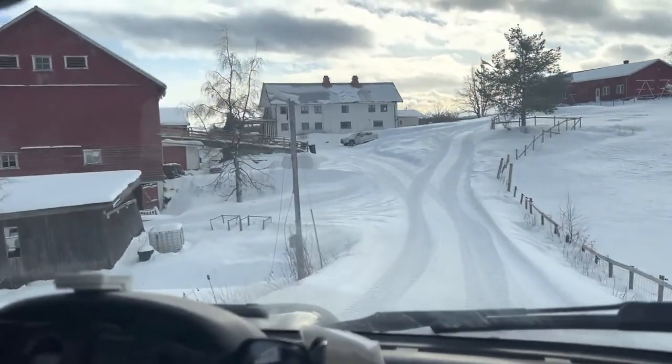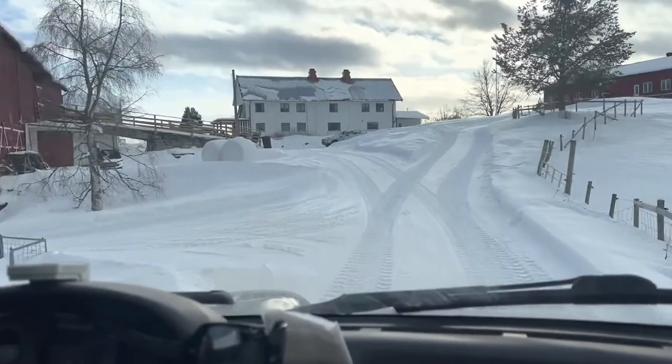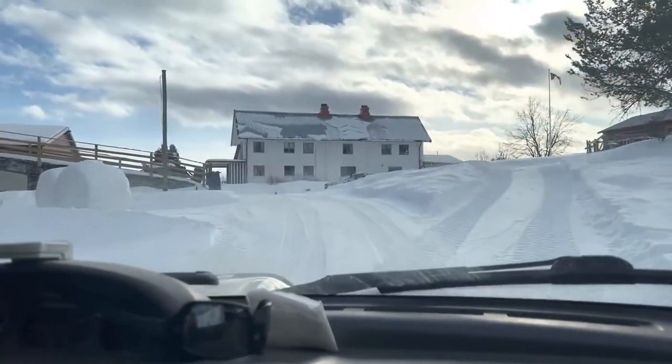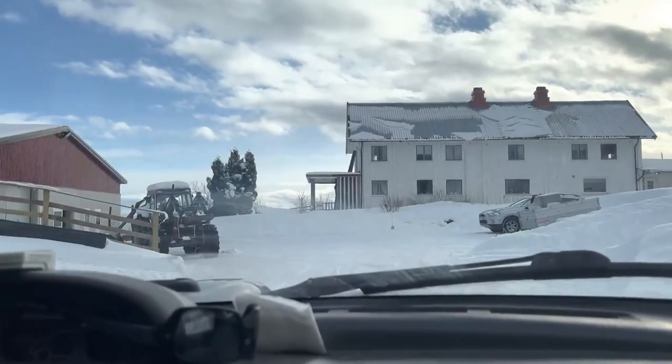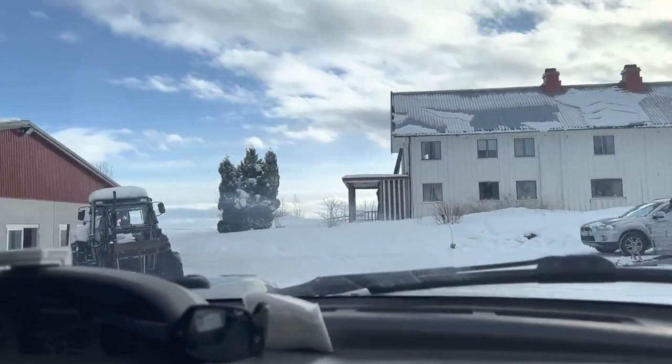Here we are. You see any duckies? They're bees. Duckies are bees. I smell cow shit. Or horse shit.